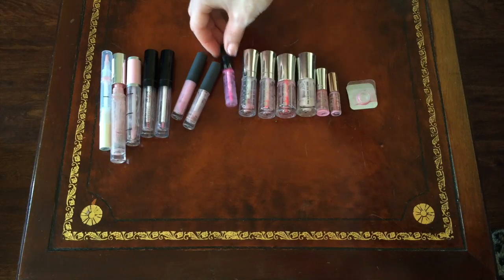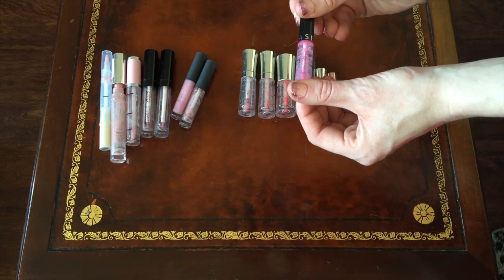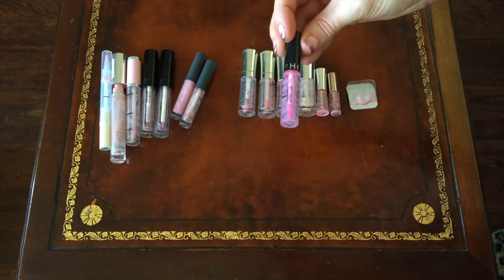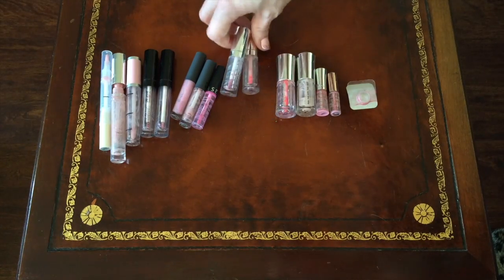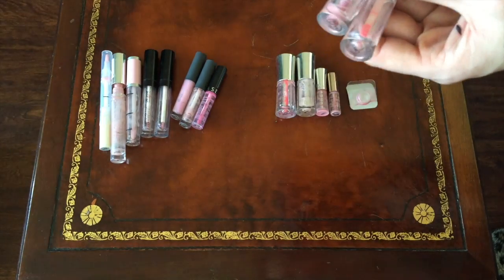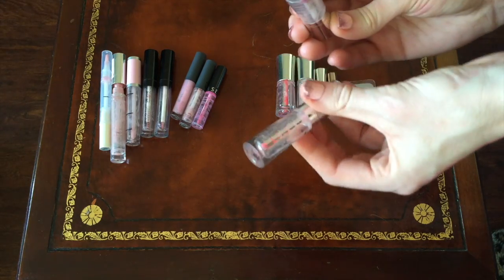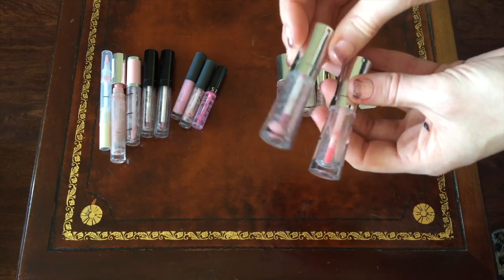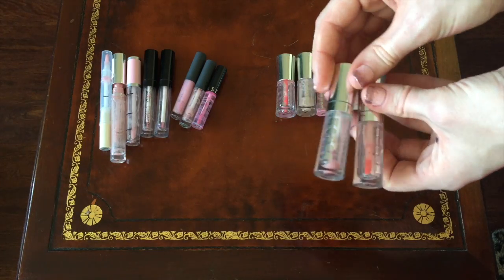I have one from Sephora. This is the Ultra Brilliance Ultra Shine gloss in number 11, Pinup Pink Shiny. I really enjoyed that one. I don't think they make that anymore. There's 2 of these full-on lip glosses from Buxom. I have one in Tanya, which was this kind of corally orange shade, and then this one's in the shade Dolly. So I had 2 of those.